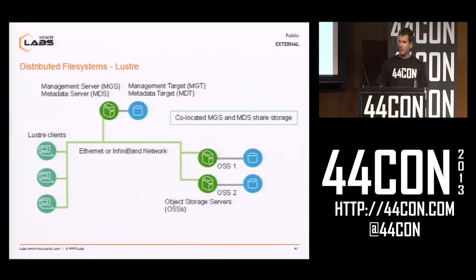Now, the setup of Lustre looks something like this. A couple of key systems to be aware of. One is the MDS, that's the metadata server. That stores information about a file. So if you want to know if you've got permission to read or write to a file, you'll ask the metadata server. The OSS, that's basically your route into the disks. So you'll go through the OSS if you're going to read or write data to disks. So you've got kind of a separation of roles there.